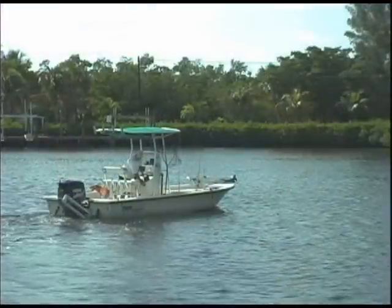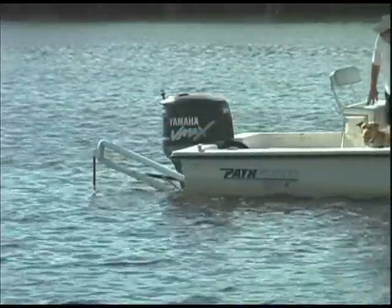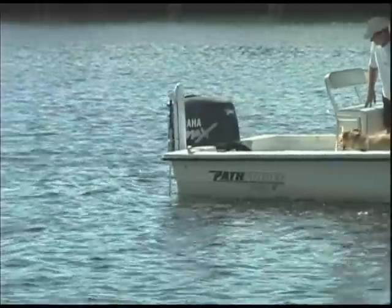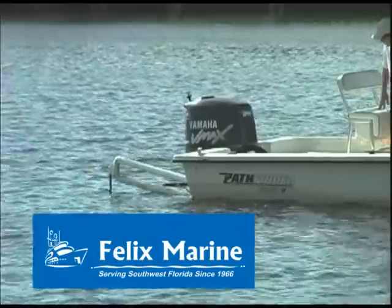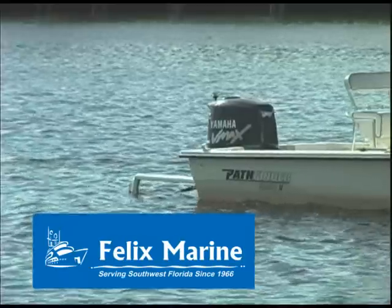The Power Pole is a smooth hydraulic anchoring system that lets you put the boat right in the spot you want without throwing a noisy anchor in the water. That can scare fish away. They have dash-mounted controls, or you can get a remote that you can wear around your neck or even hook onto your fishing rod. There's a few different styles and sizes to choose from. They even come in different colors. Contact Felix Marine right here in Fort Myers if you want to look into having one put on your boat. They offer mobile service, and they can have one installed and ready to use within just a couple hours.